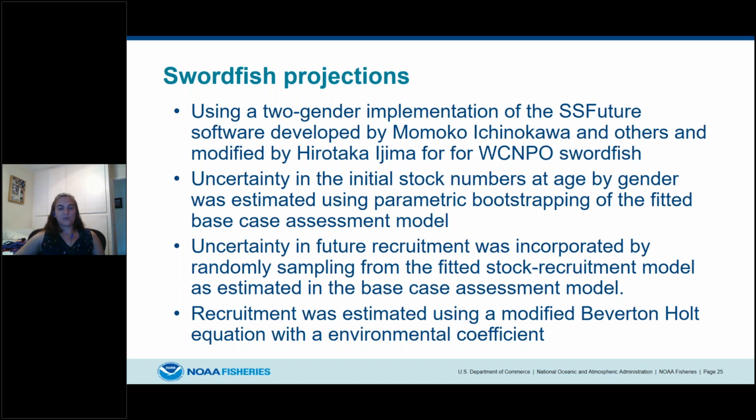So the model to incorporate environmental projections is actually the easy part. For the Western and Central North Pacific swordfish, we use a 2-gender implementation of the SSFutures software that was developed by Tomoko Ichinokawa out of Japan, and has been modified by Hirotaka for the Western and Central North Pacific Ocean swordfish. And he took it a step further to be able to incorporate an environmental covariate into our Beverton-Holt equation for estimating future recruitment. So this model incorporates uncertainty in the initial stock numbers at age by gender using parametric bootstrapping of the base case model.